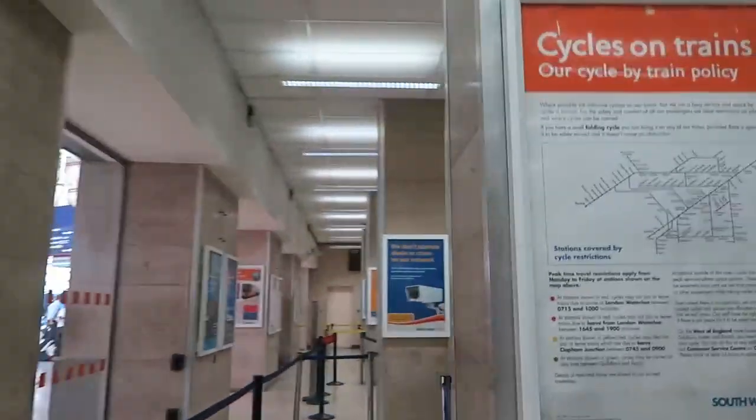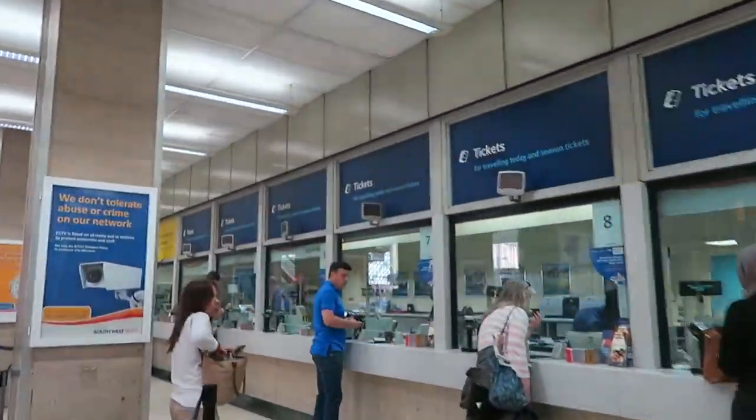Thursday morning, and we're headed to Waterloo again because you all know that's our favorite place. Now, that's just the area that we're always in. And we plan on buying tickets to Windsor, and I will let you know exactly how much it costs to get there on the train. So this is the ticket office, and you come in here to get your tickets to Windsor, and there might be a cheaper way, but we just don't know.